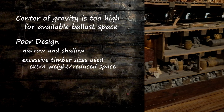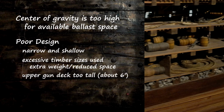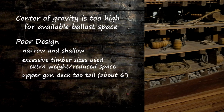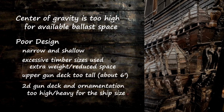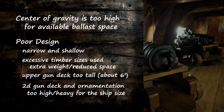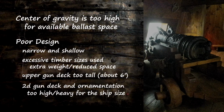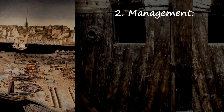It was narrow and shallow, and they used excessive timber sizes, which added extra weight and reduced space. The upper gun deck, as we talked about, was over 6 feet tall. It was just too high and too well built. Plus all that ornamentation we talked about, that was all put on high. In short, the center of gravity was just too high.